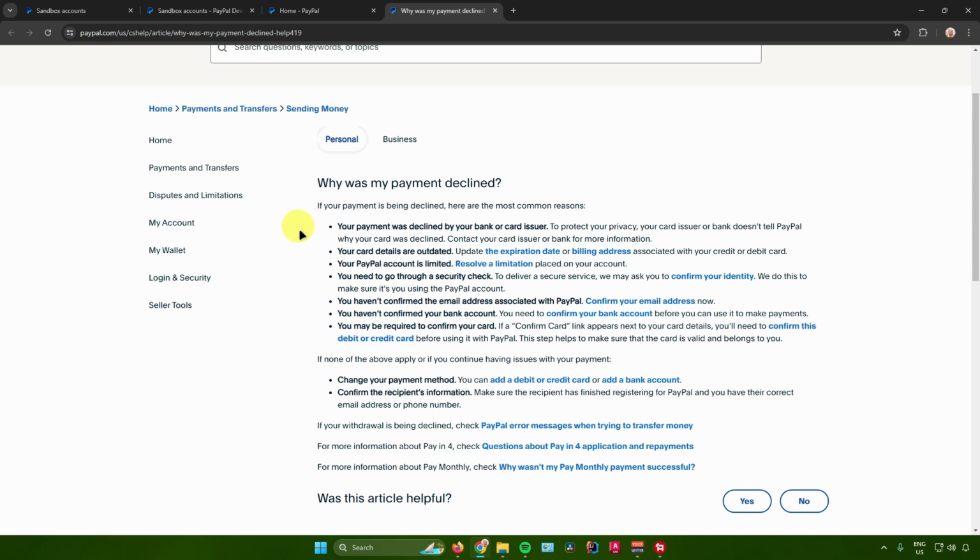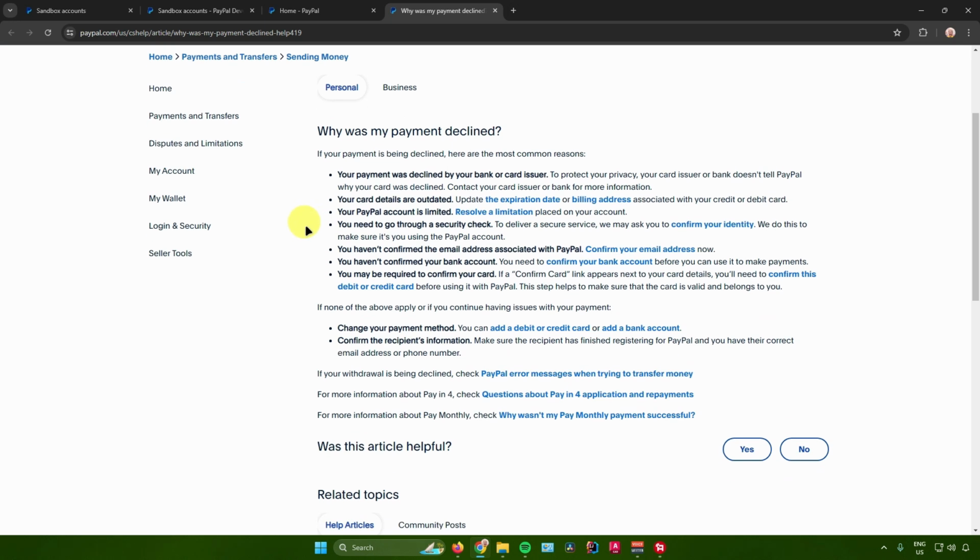Next is you haven't confirmed the email address associated with PayPal. So if you haven't confirmed your email address in PayPal, you should confirm your email address right now. You usually get that from your email account, and then there will be an option right there that will allow you to verify your email. Next is that you haven't confirmed your bank account. So you need to confirm your bank account before you can use it to make payments.